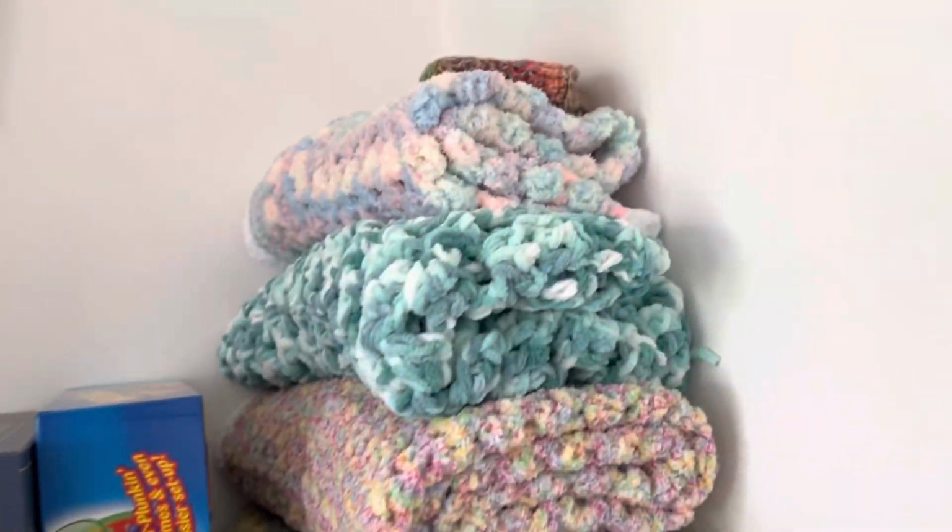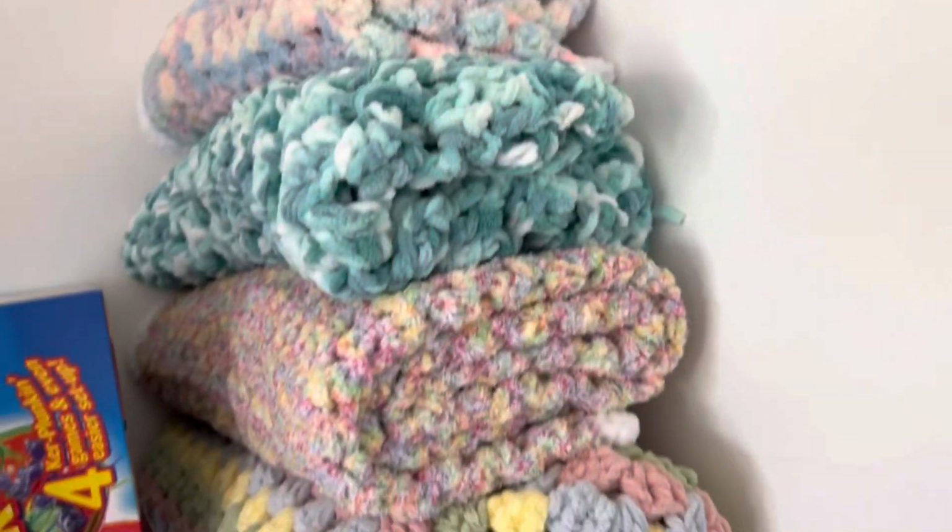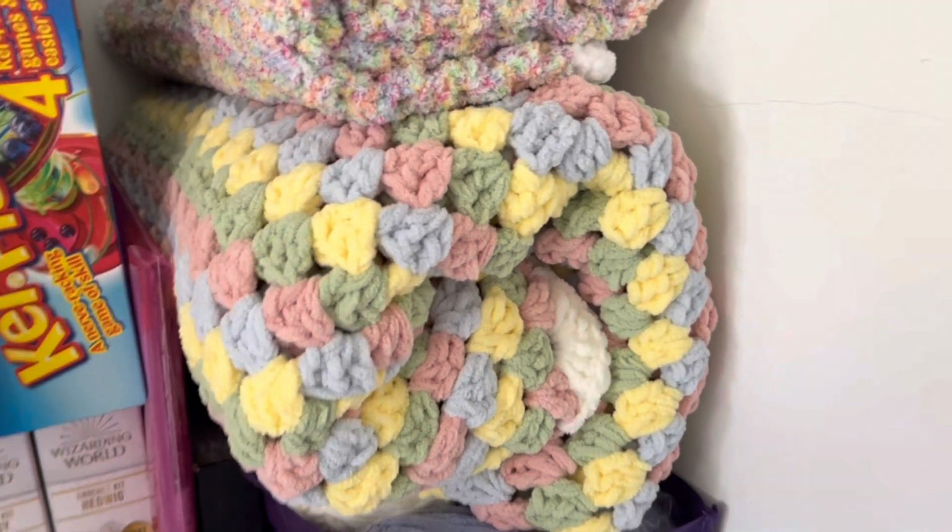Let's look at the next one. This is just a quick one in the corner. There's a scuff on the wall there from my light. These are a load of blankets that I've made that I couldn't get rid of.